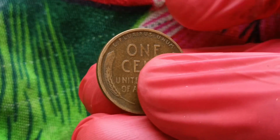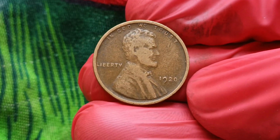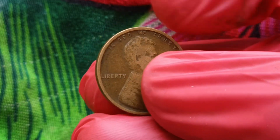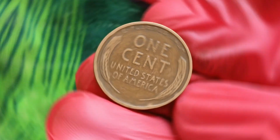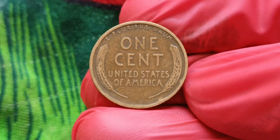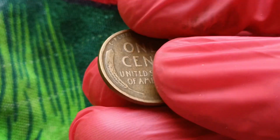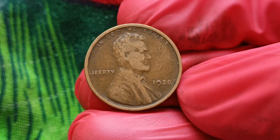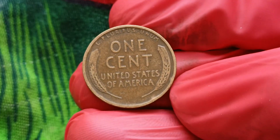Because they know what this is. They know this coin is special. They know this is not just a penny. This is a hidden treasure that's disappearing every year. Supply is shrinking. Demand is rising. And the people who understand this coin, they're not selling. They're holding, locking it away, protecting it. Because they know, once these are gone, they're gone. Today's market value, around $320,450 in the United States. Let that hit you. A single penny worth life-changing wealth.